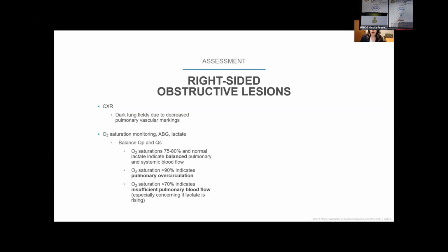Conversely, if you start having a baby with high saturations, this is going to indicate pulmonary overcirculation. Now, this could happen if there's excessive flow from left to right across the PDA. So for example, as pulmonary vascular resistance drops, or if you're perhaps providing too much supplemental oxygen, causing increasing pulmonary vascular relaxation, you could have excessive left to right shunt and then pulmonary overcirculation, which you'll know because your saturations are too high. If you see saturations less than 70%, as well as a rising lactate, this is going to be very concerning that pulmonary blood flow is insufficient and you're having hypoxemia.